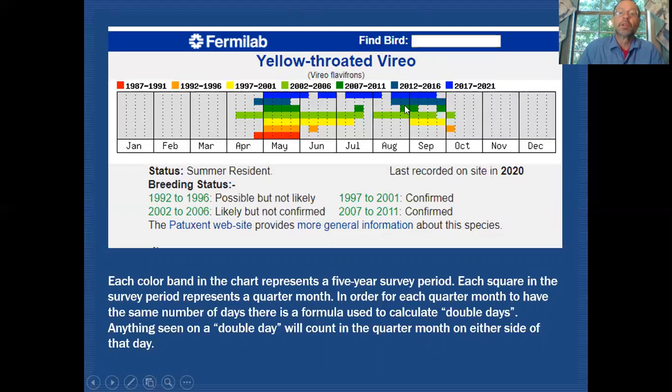And here would be an example. Well, that wouldn't be a good example. But if you can see where my cursor is here, let's say we found a bird on the 16th. That square to the right would be filled in, and then the square to the left would also be filled in. So that's how we would utilize data found on the 16th.